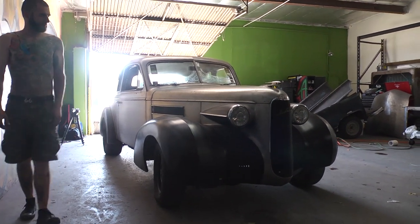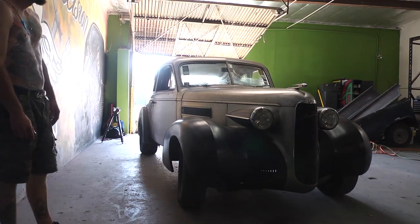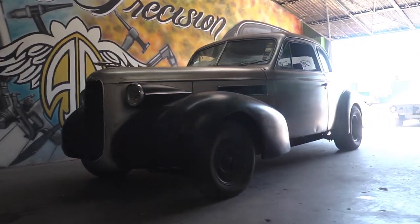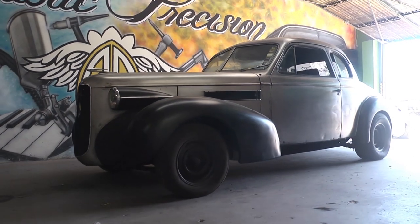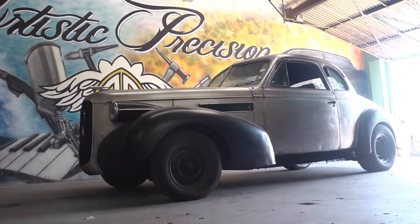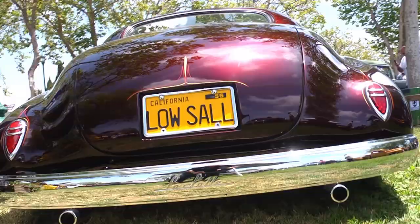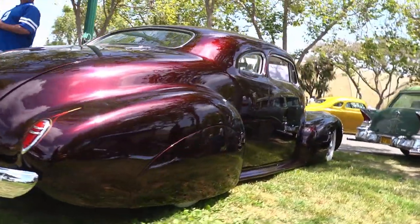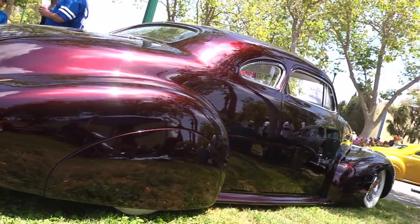So I basically stripped the whole car down to bare metal. Basically, I wanted to show off the metalwork because this car, for its age and for what it is, is remarkably straight and doesn't have a lot of rust. This thing is gonna be a totally, totally different creature once I start working on it. It's cool, fun to drive right now.